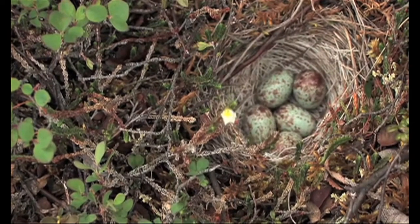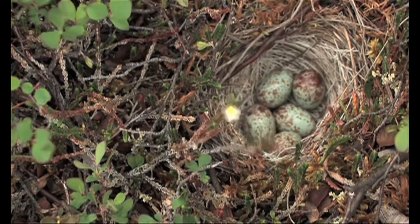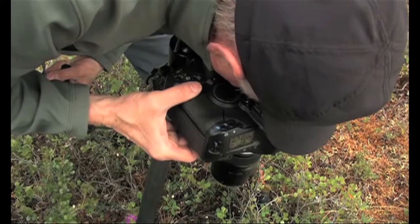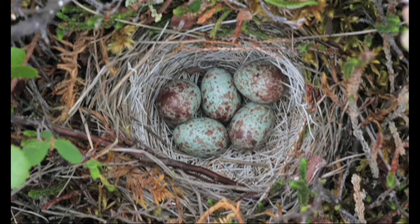In other words, I'm shooting at F32 in this particular case because I want every blade of lichen, every little bit of moss to be equally sharp with the egg. So I'm taking a very long exposure, in this case 1 second long. The plane of the camera is parallel to the top of the nest, so everything's going to be tack sharp. I get the shot and then I move out.